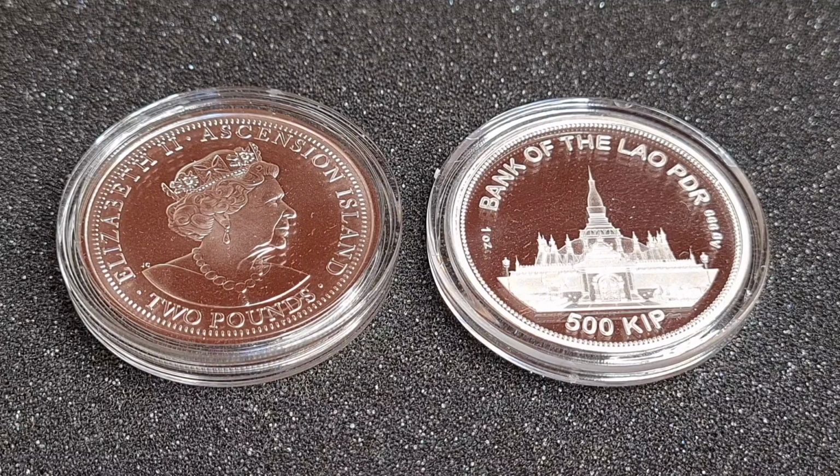Now, today I'm going to be featuring not one, but two coins that you can see right here in front of you. Why is that? Well, you'll soon find out.